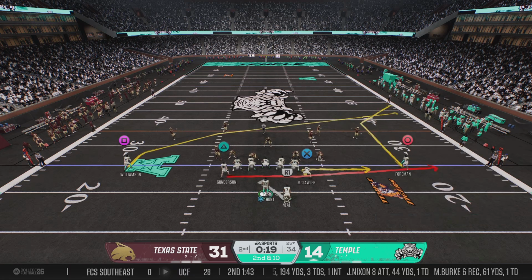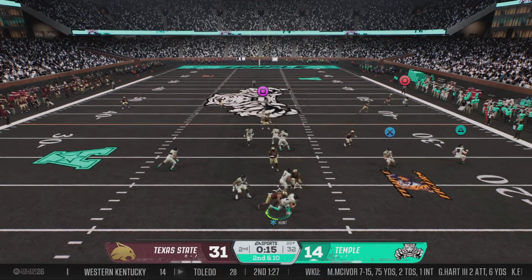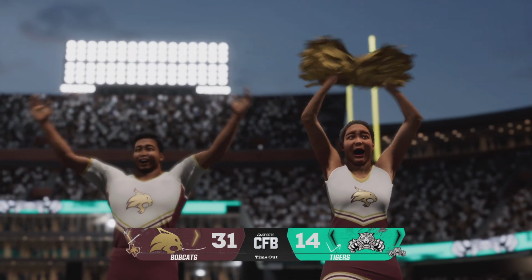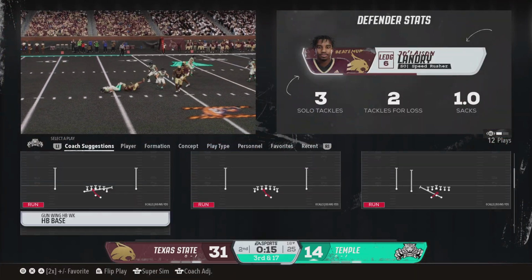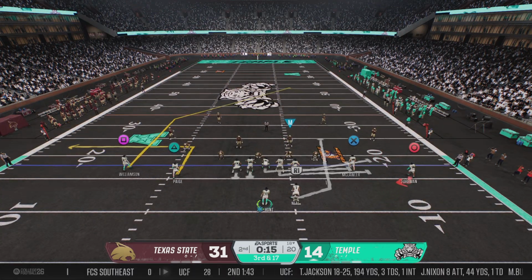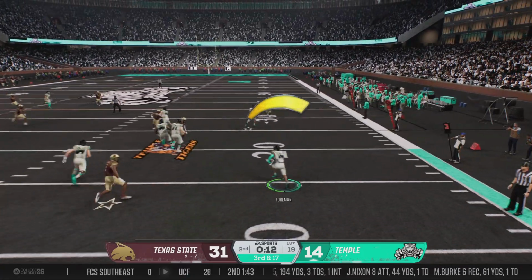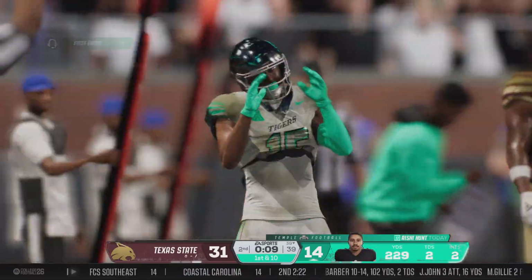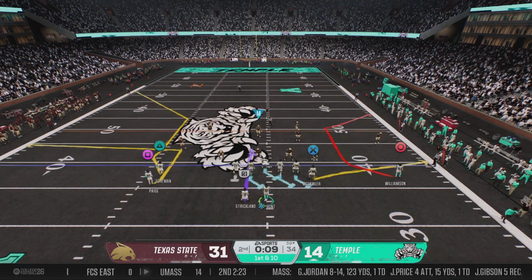After the incompletion, it's 2nd and 10 from their own 25. Now the play fake. And the pressure gets there, and down he goes at the 18. The defense uses their second timeout of the half as they try to get their act together. Just a few seconds remaining here as they try to put something up before halftime. On 3rd and long, hoping to throw beyond the sticks. They go to the wide receiver screen. He goes out of bounds, maybe a step shy of the 40. They're going to mark it at the 39, and a really nice pickup there.